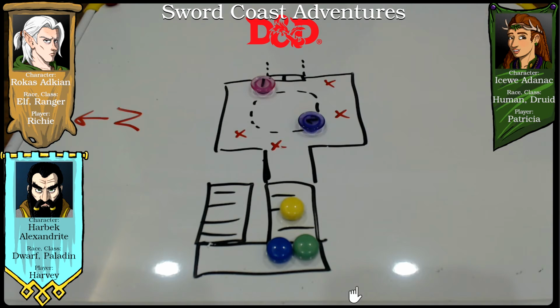All right. Next is number 2, and it is injured severely. You see blood pouring out and splatting down onto the already bloody floor below. But it's surprised and can't do anything this round. So it's back to Rokus. The enemies are no longer surprised. Okay. So no more sneak attack or advantage.